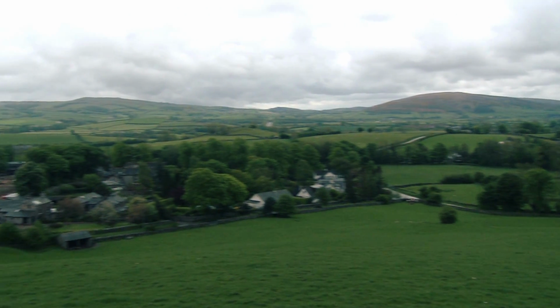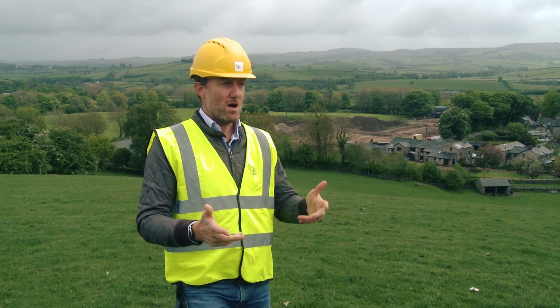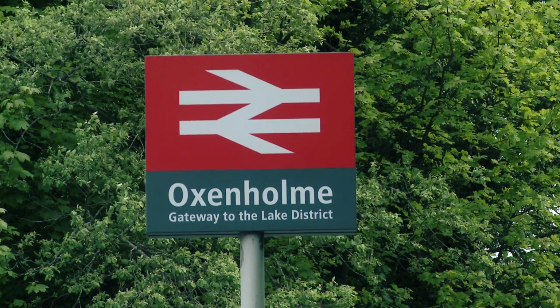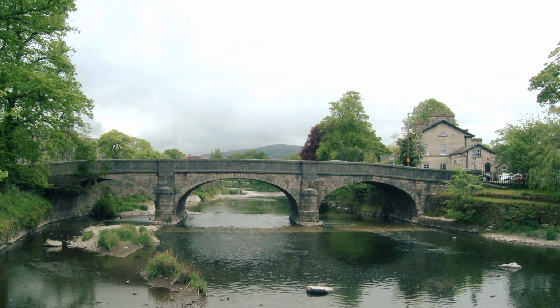Nestled on the fringes of the Lake District is the latest building development at Viva Green. We have chosen this site because we are situated in a beautiful valley. We've got Oxenholme train station, which is just over on the far side, which is direct into London Euston. We've got Kendal, which is a beautiful little village town just over the top of that hill, which has got all the local amenities you could possibly want.